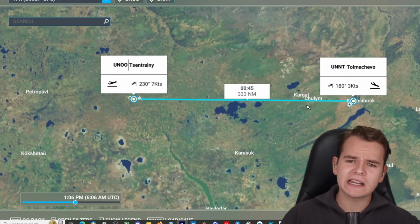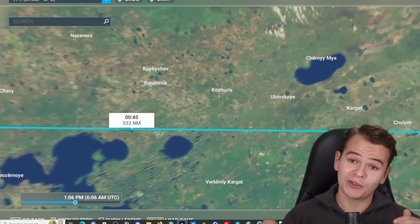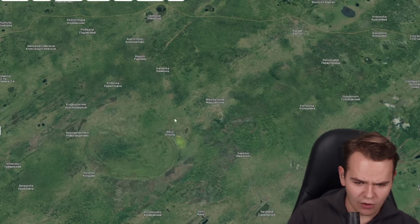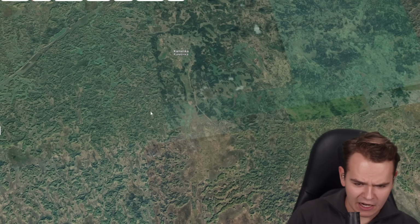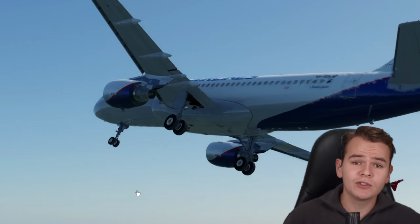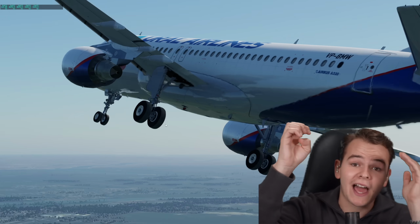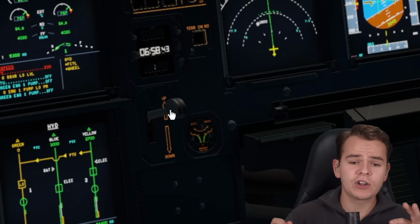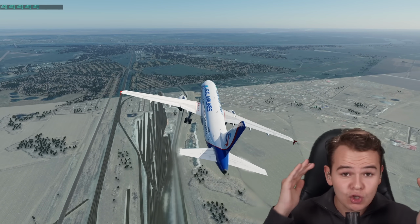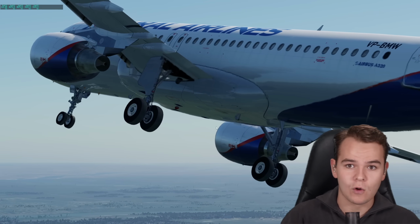But it obviously didn't. Why did this plane end up 96 nautical miles away from Novosibirsk? Right here near a town called Kamenka. Pretty much somewhere right here in the fields. Well, the problem was also that due to the hydraulics failure, they couldn't put the landing gear back up. The landing gear was stuck down, which incredibly increases drag. Also, the landing gear doors were all exposed, so you use a whole lot more fuel.